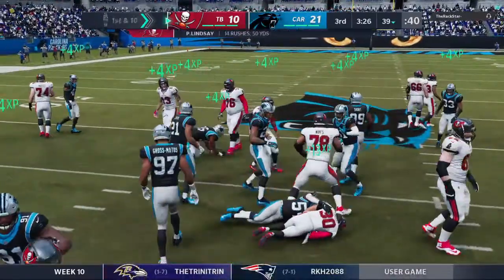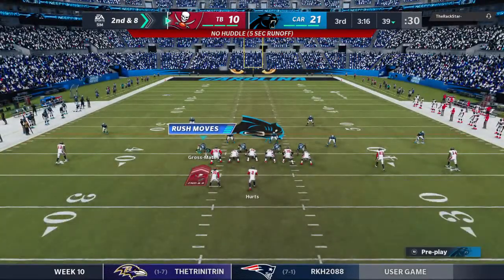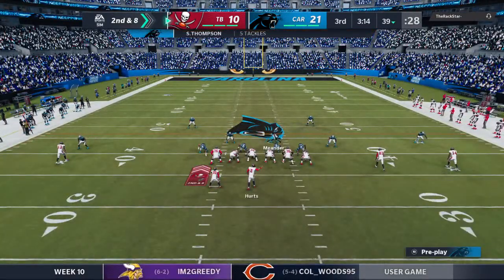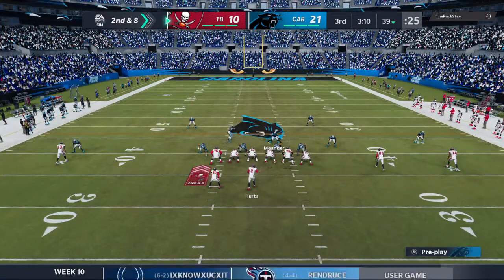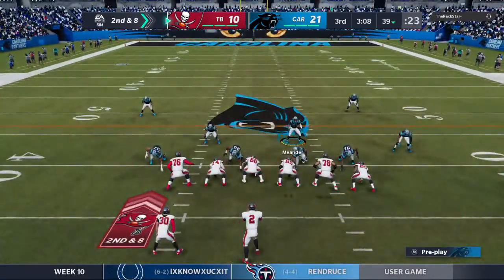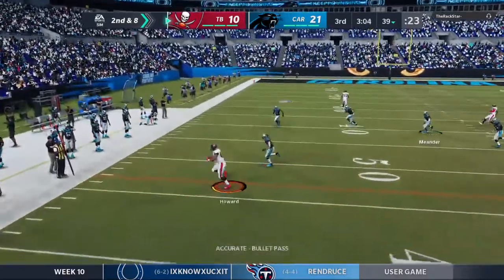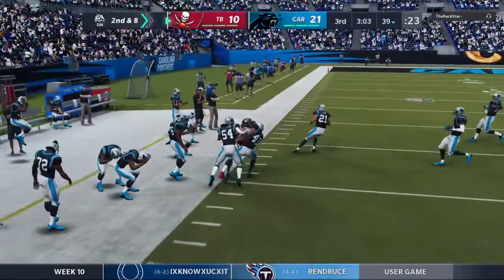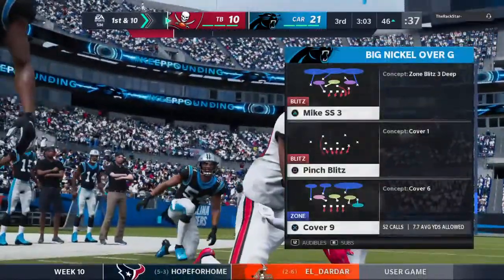Pretty nice work defensively there on the first down run as they hold him to a gain of a couple. He's brought down by Shaq Thompson. 2 yards on the pickup. It's 2nd and 8 at the 39-yard line. And here comes throw number 1 for the backup QB. And he finds Howard, complete. And he'll take this to the other side of midfield before going out of bounds.